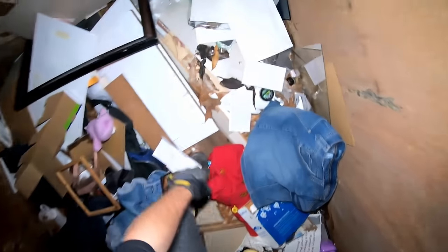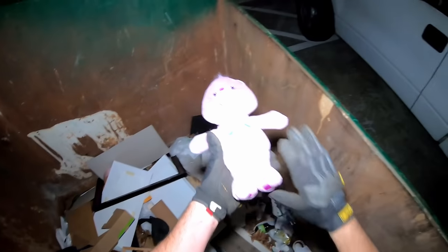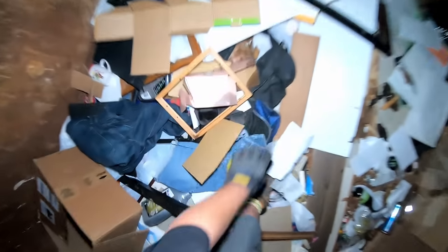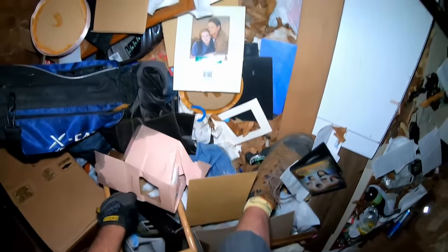All right. Is that a Care Bear? Look at that. That's a Care Bear, y'all. Those are collectible. I'll put you in my pocket. Yeah, Care Bear. There's a couple of picture frames in here.